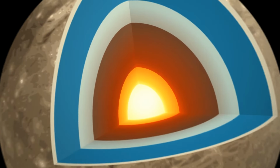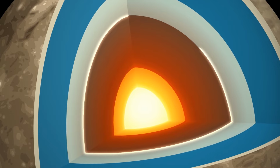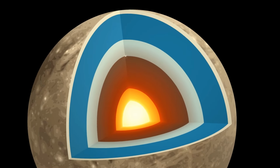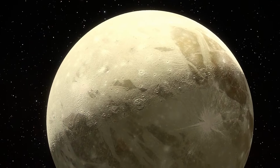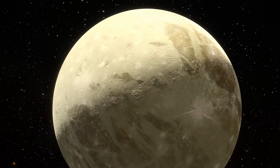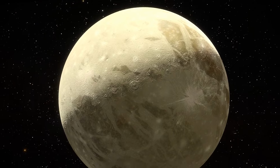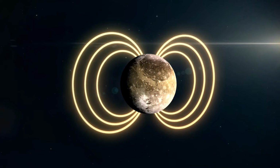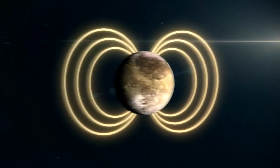If there's any chance of life, it could be in the part where the rocky core is in contact with the most internal icy layer. Beneath all that water and ice, Ganymede is the only moon in the entire solar system with a magnetic field. It's possible because this moon has a liquid core.